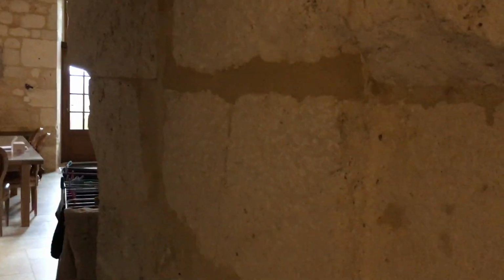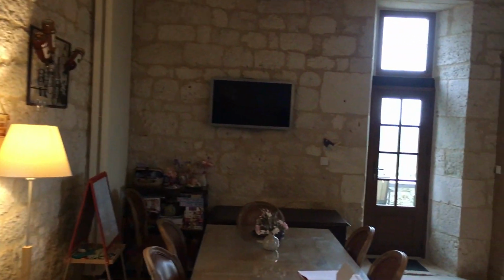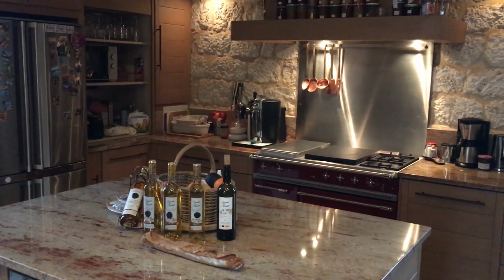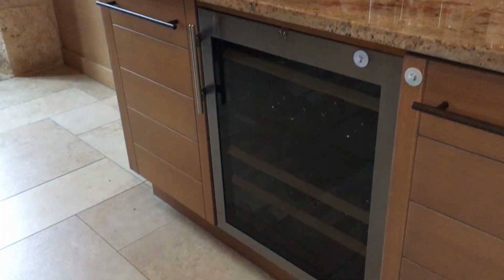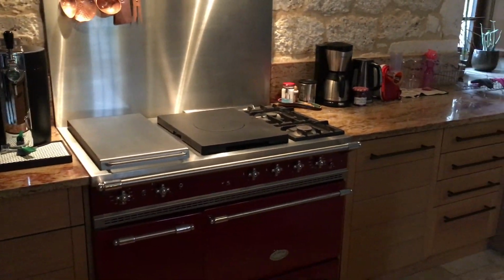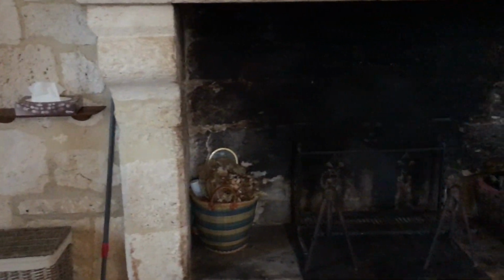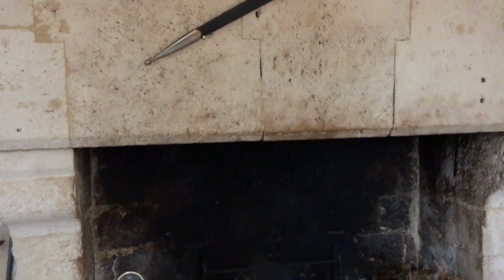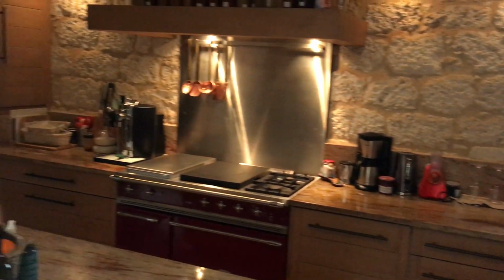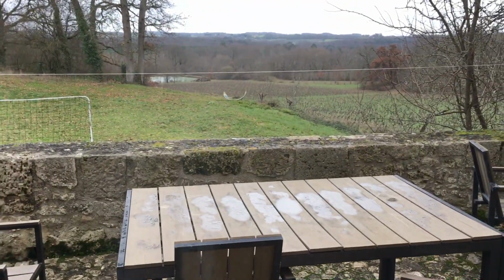Let me take you through to the kitchen, but before we do that, just check out the thickness of this wall. It must be over a metre thick, I should think. Lovely modern kitchen. Down there is a little cave for your wine. Lovely range style oven, all fitted units. Exterior door there. And a fantastic open fireplace. To the side of there, there's a little terrace overlooking the vines and the lake.